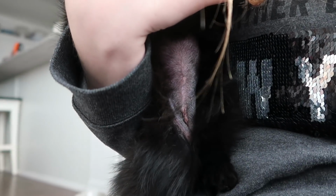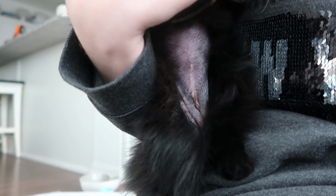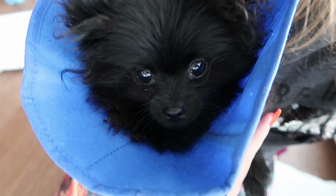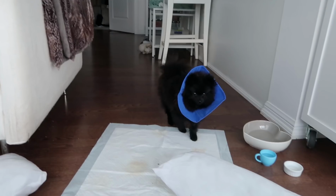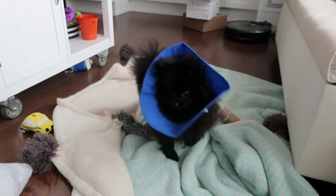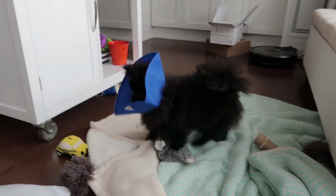Okay, so it is day 3. And this is how her little incision looks. It's barely red at all. It is looking great. And how you doing? You're doing good. She's walking perfectly fine, and she's been running around, which she should not be doing, and bouncing, and is very happy. So we're going to give her a cookie. You want a cookie?